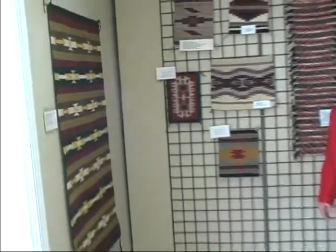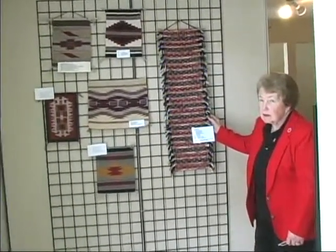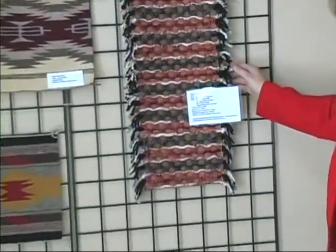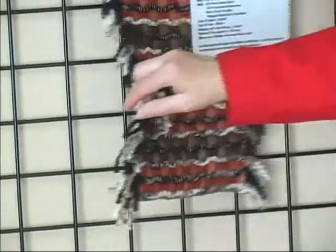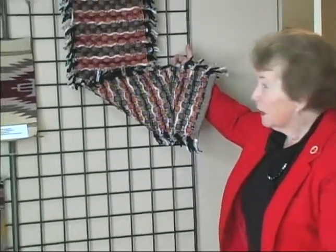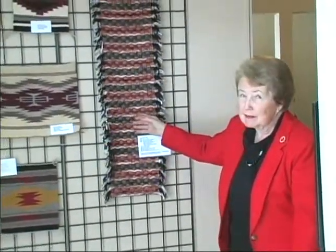Behind me is a piece that I again had fun playing with, and it's a piece that has two sides. This is one side, and this is the other side. So it can be hung either way. I happen to prefer this side. I think it's less complicated looking. And then behind me, we'll go into some rugs.